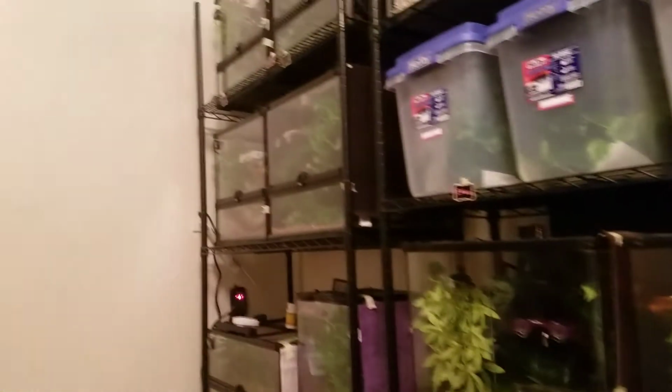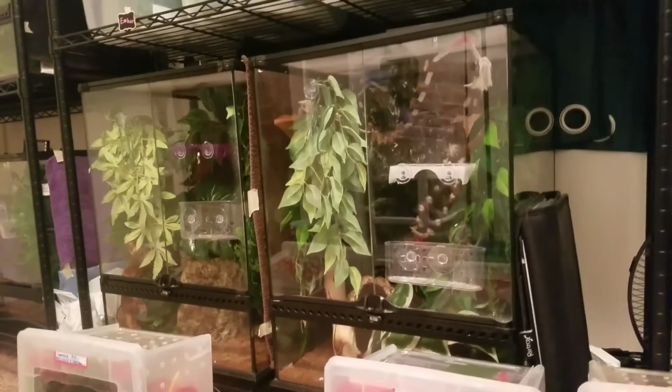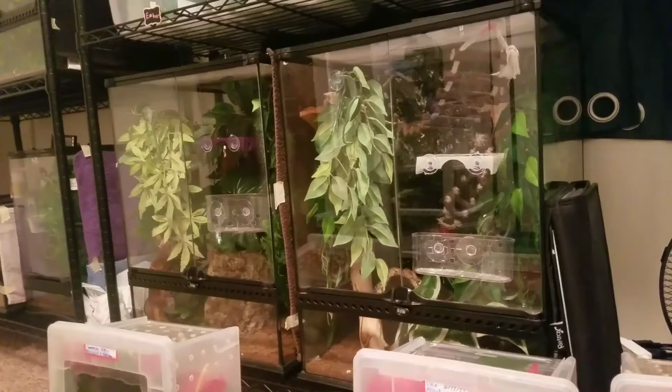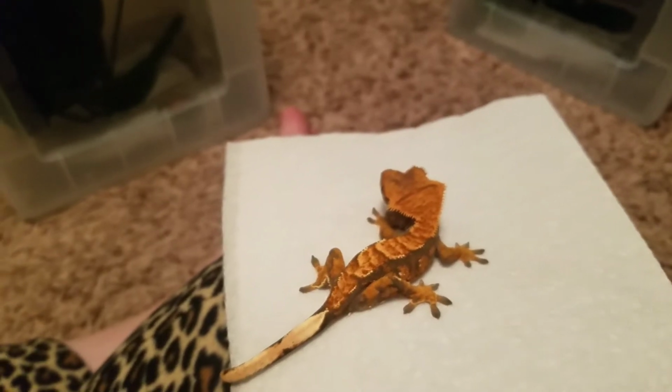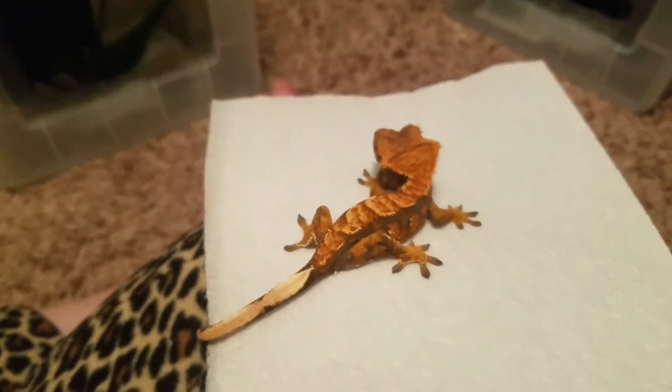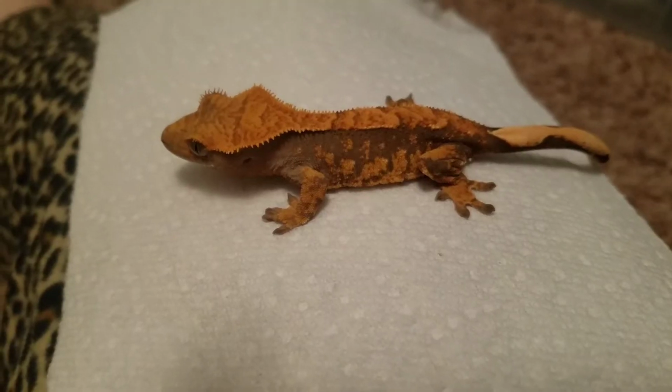And then over here, Mischief is creeping up. He is slowly walking up to see what's going on because the light's on in the room. Some of the geckos will be awake during the day because it is 12:10 in the afternoon. And I know that most of the time you want to feed the babies in the evening, but I have to go to bed early for work, so that's not going to happen. So I'm just feeding them in the afternoon.